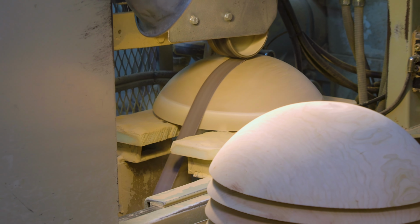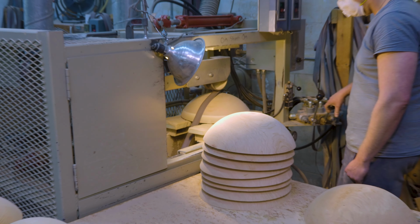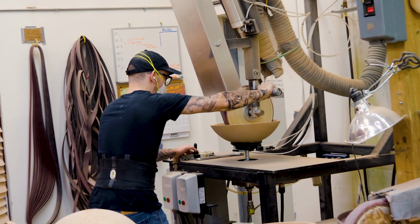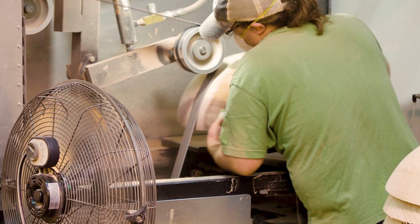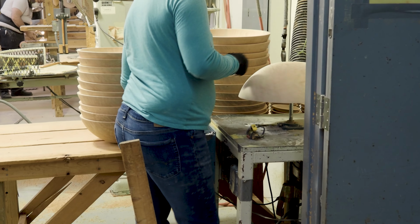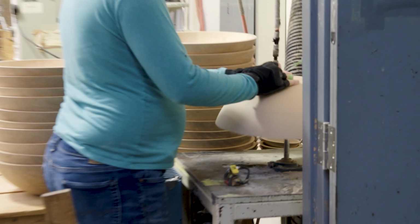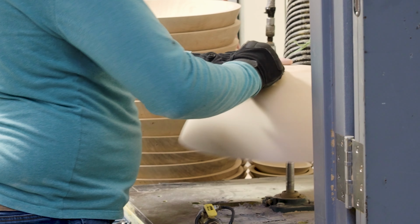First step is going to be the table disker. The bowl's going to come in, it's going to be warped a little bit, it's going to be disked down so it sits completely flat. From there, it goes to the automatic inside sander, backside sander, gets sanded completely, and then another disker, bottom machine, and rimmed. So there's a lot of different steps that go into finishing every bowl.